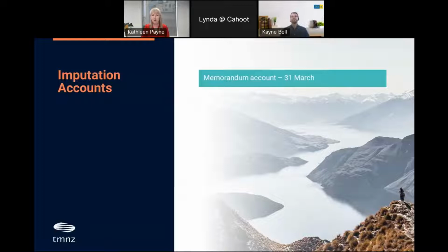So let's start off with an imputation credit account and what it is. I know most of you will know this, but let's get everyone on the same page. It's a memorandum account that has a 31st of March balance regardless of what your financial year end is. So 1st of April to 31 March, normally prepared when we prepare the IR4 at the end of the year, or we can prepare a separate IR4J. The purpose of it is to record tax that the company has paid on behalf of the shareholders, so that when they pass out that income that's been earned in the company, tax paid income, to the shareholders, it's not double taxed in the shareholders' hands.